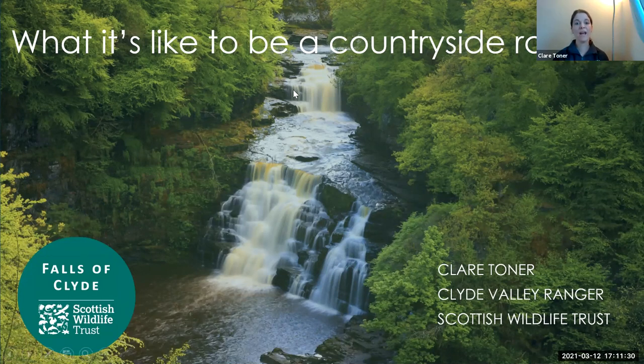My name's Claire Toner. I'm the Clyde Valley Ranger for the Scottish Wildlife Trust. So I help to look after 5 nature reserves in the Clyde Valley in South Lanarkshire. So we improve and maintain them for wildlife that's living there, but also for people to come and visit. And the picture you see there is Coraline Waterfall, which is the biggest waterfall at Falls of Clyde, which is where I spend a lot of my time.